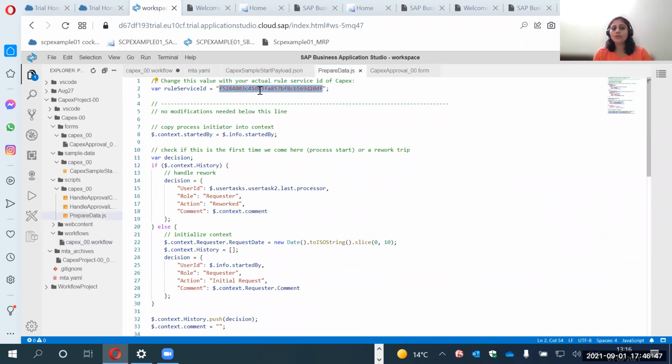So what have you done so far? You have modeled your rule project, you have tested your rule project on the API Business Hub, and now that your rule is working fine, you're just integrating the rule with your workflow, right? So here you need to come and just pick up that same rule service ID which we just saw and just replace it in this artifact, the script file, save it, build and deploy it. Then your rule will be integrated with your workflow.